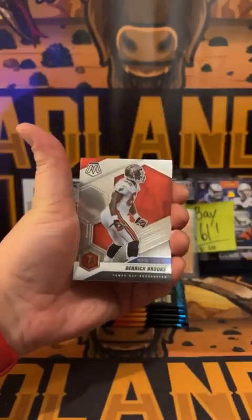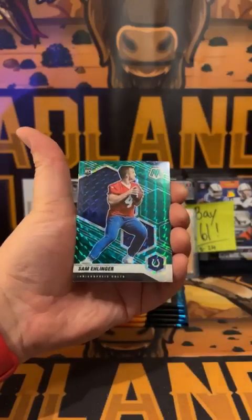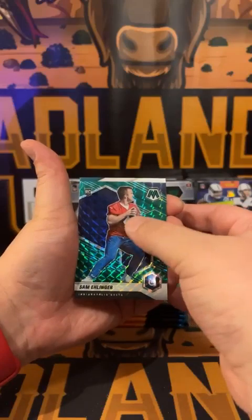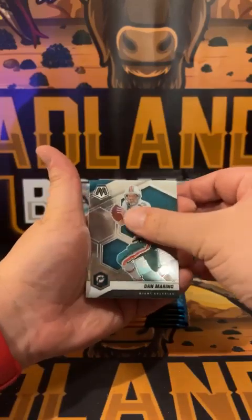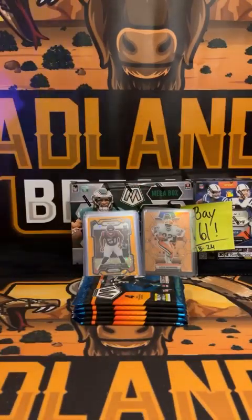Barry Sanders. Derek Brooks. Rookie green is going to be Sam Ehlinger. Hey, the quarterback. This old fella. This guy. This kiddo. Wonder what he's up to these days. But there you go. You do have his rookie green in Indianapolis. There's Dan Marino. And then a kid reporter behind him. The root beer float variation.